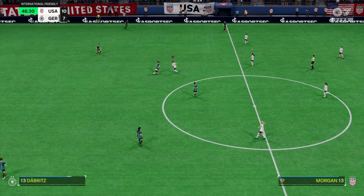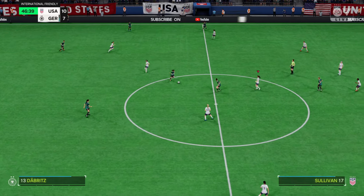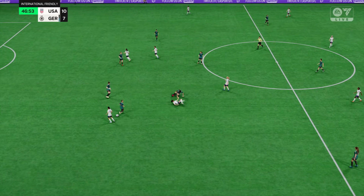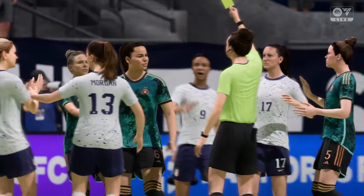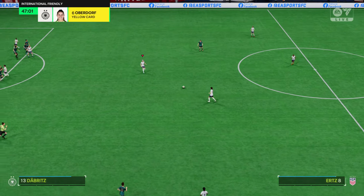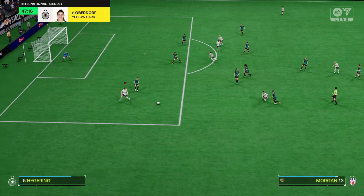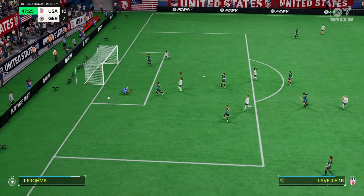Zara Debritz. Now with Hendrik. And the United States have it back now. Well, it's a really poor challenge. Now, what's the referee going to do about it? Sophia Smith. Is it going to be? What a save!